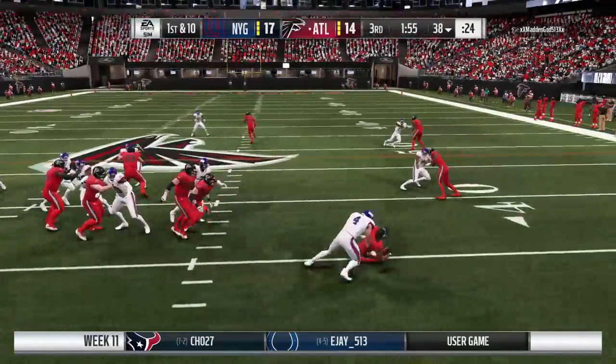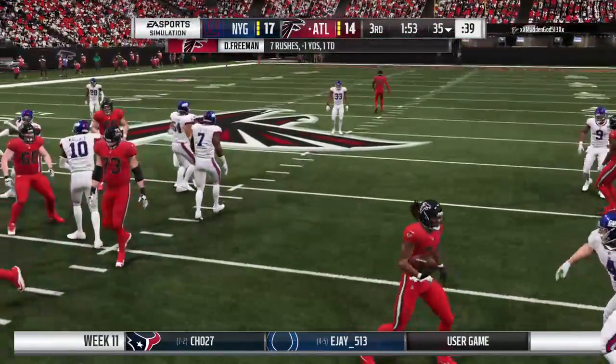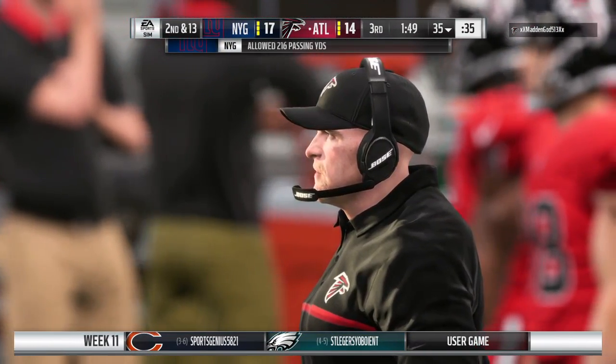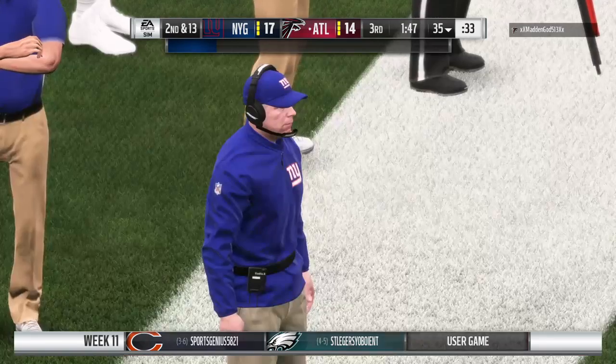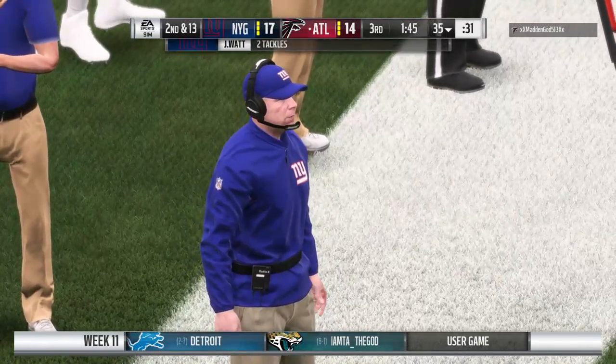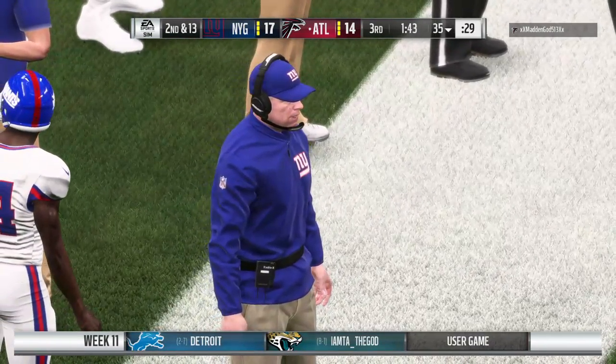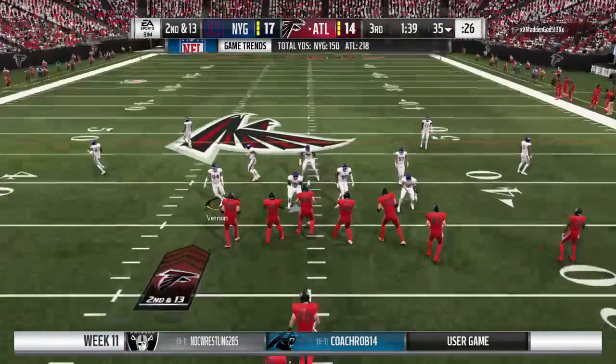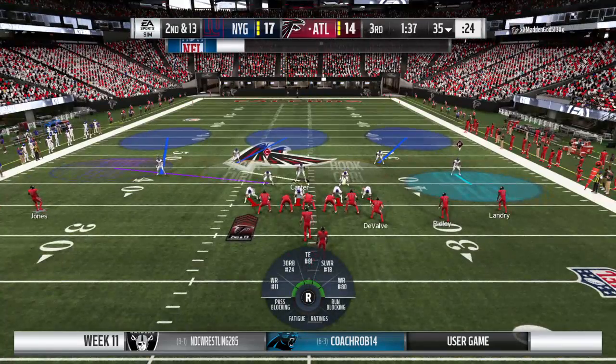They'll run with Freeman here to begin the drive. And this has been a familiar sight all afternoon as they stop him behind the line. That'll set him back with a loss of 3 on the play. And it'll bring up a 2nd and 13. So now they have to contend with 2nd and 13 after the first down run goes backwards.